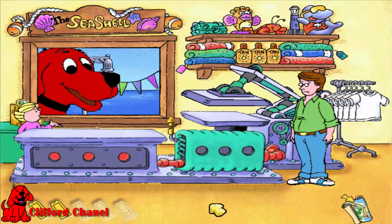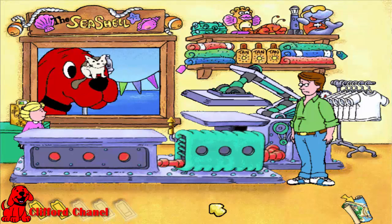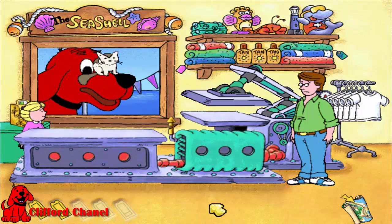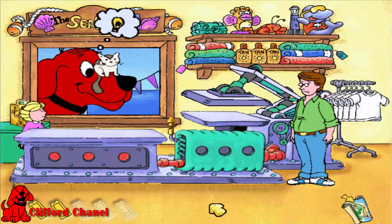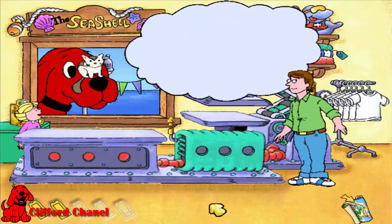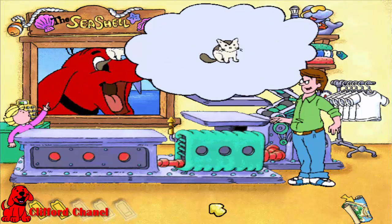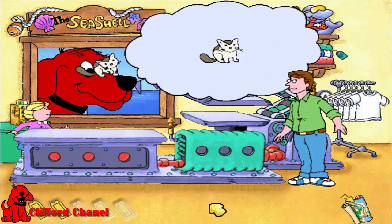Whoa. Woof! Yes, Clifford? Clifford, that's a great idea! Dad, you can put a picture of a cat on a t-shirt. A cat? Oh, that's a great idea!